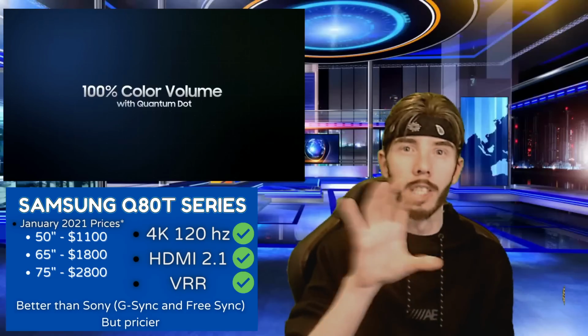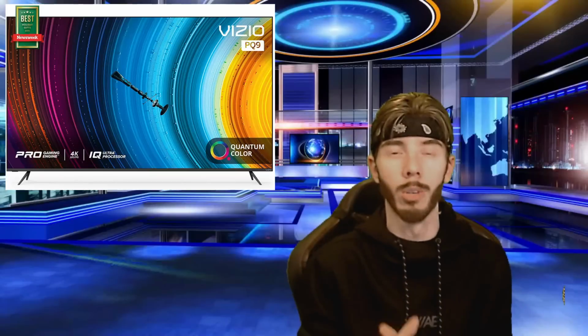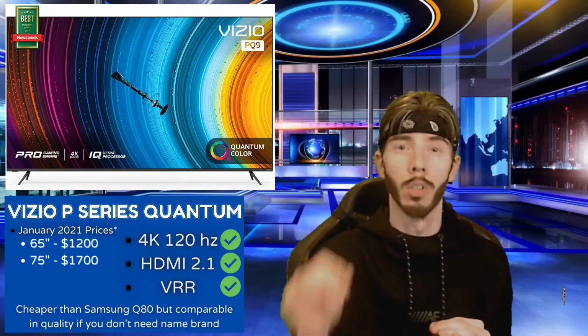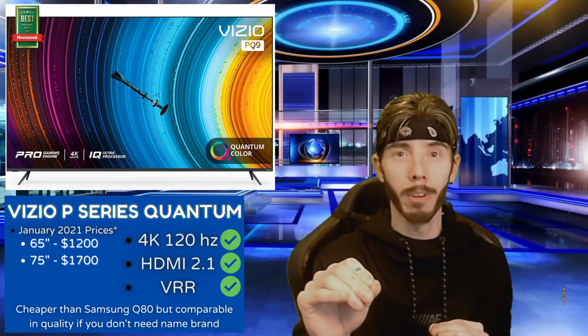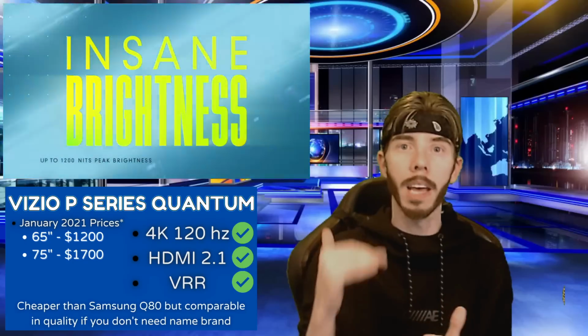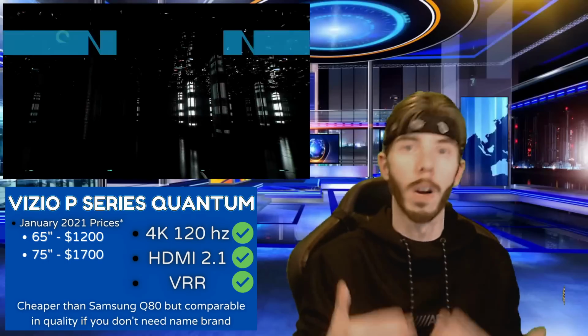But if the name brand doesn't matter to you, if it doesn't have to say Sony or Samsung on it, I would really recommend a Vizio TV. Now, this is the budget option that has all the bells and whistles. So the 4K, 120 refresh rate, HDMI 2.1, everything you need. It's just a Vizio, it's not a Samsung, so it's going to be a lot less expensive. So this is going to be the Vizio PQ9 or the Quantum series.